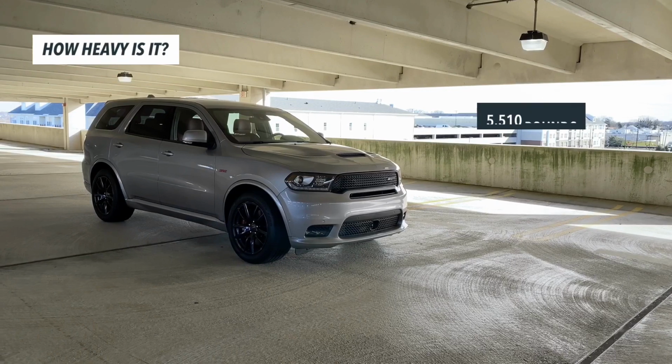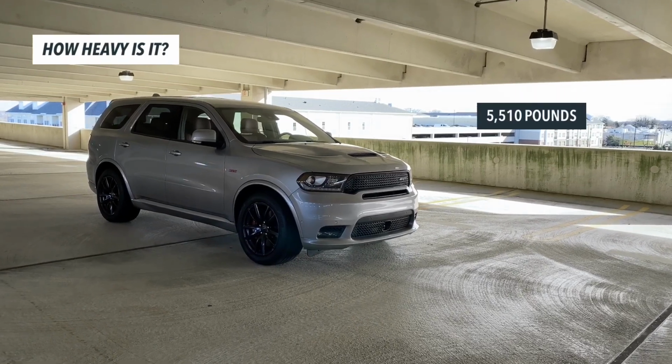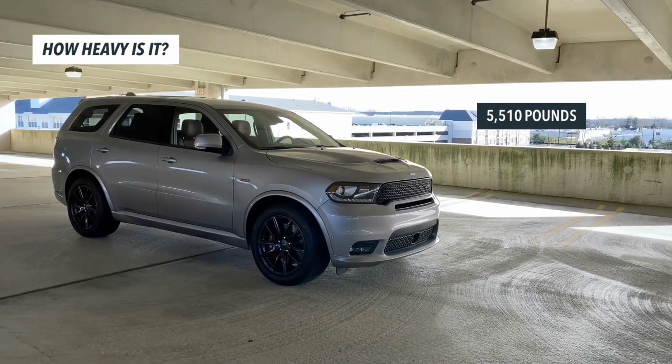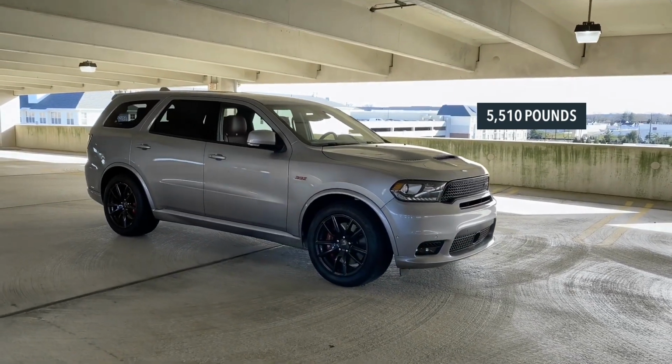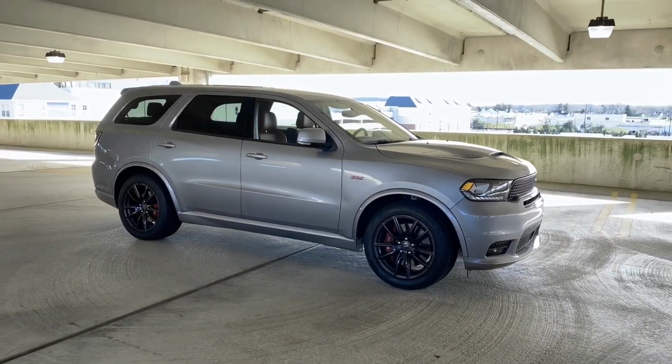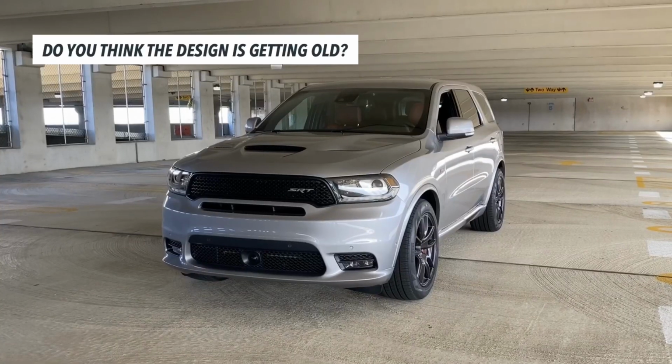As I've already mentioned, this thing is pretty heavy. It weighs 5,510 pounds, but it's amazing the way this thing carries its weight. I think the SRT team has done an outstanding job of balancing weight and power and giving you a real sports SUV. Absolutely love the design.